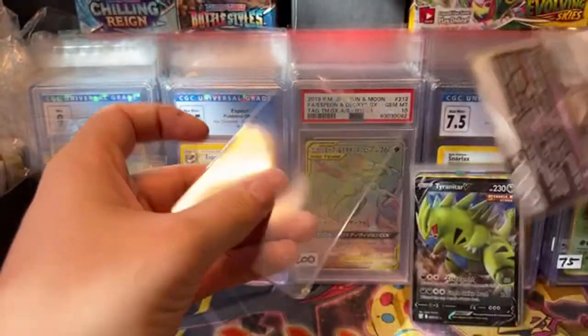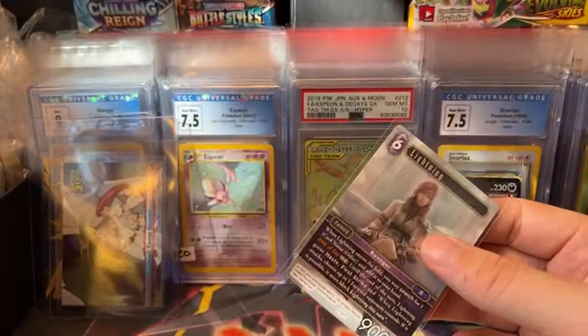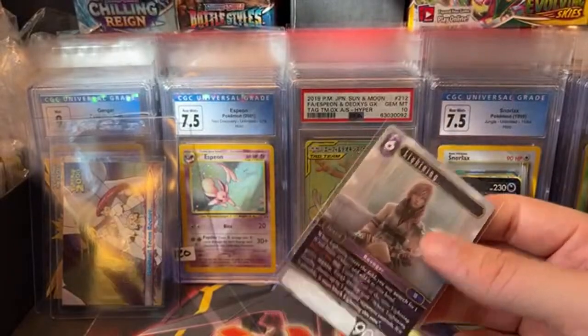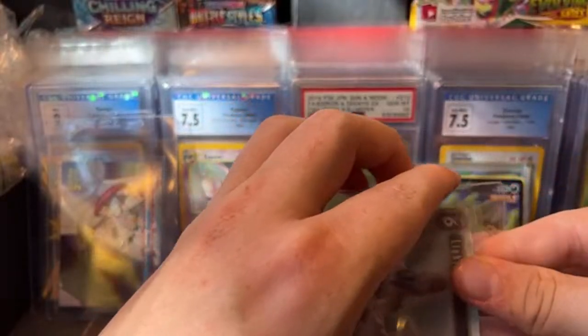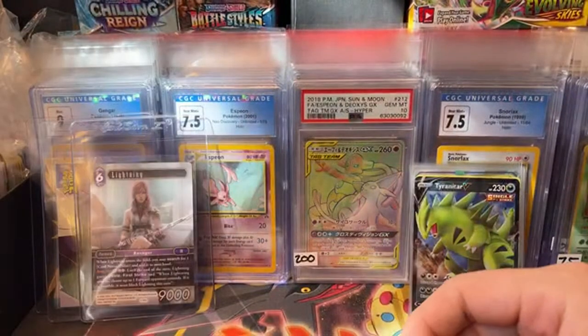Oh, what is this? It's another Card Saver 2. That goes in the trash. Card Saver 2 is terrible. You guys shouldn't buy them. All right, there we go. So you don't really have a lot to choose between now.